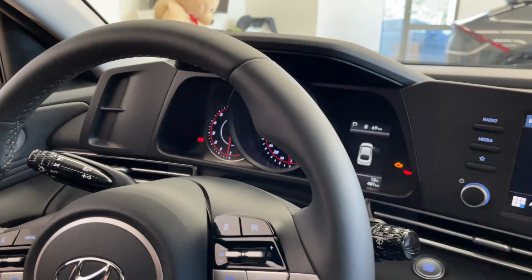Now, something about this vehicle that I find very interesting is the fact that they did not include a wireless phone charger. Your Apple CarPlay or Android Auto is completely wireless. You don't need to connect to a cable, but if you do want to charge your phone, you are going to need to use a cable. They did not include wireless charging, even though I wish they did on this vehicle, but hey, I'm not the head of design, so I can't really say too much about it.